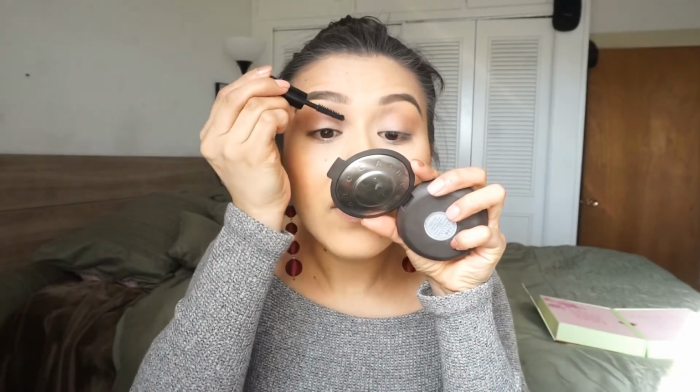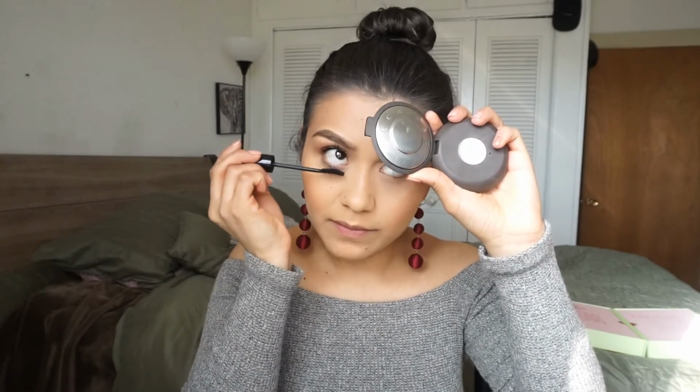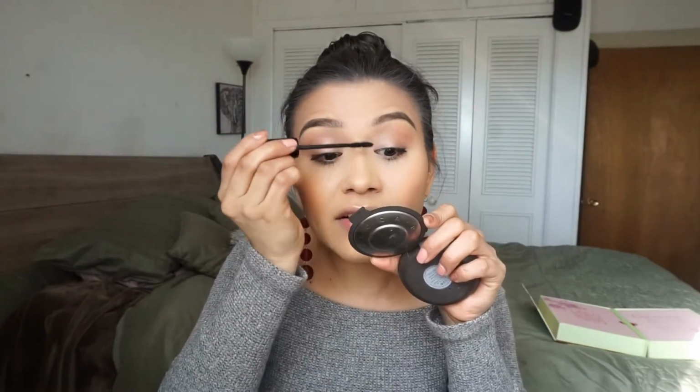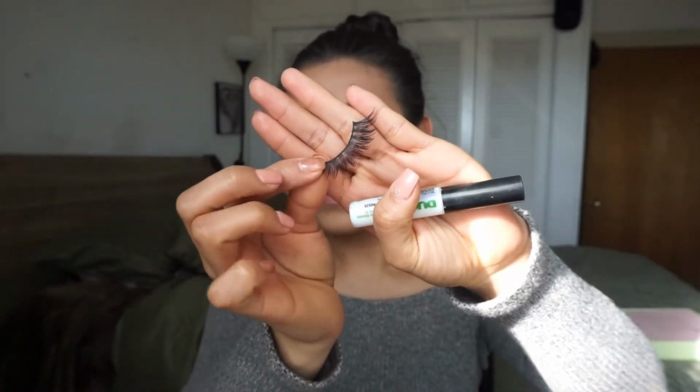Applying mascara, but you guys already know how to do this, so I'm not gonna tell y'all the right or wrong way to apply mascara. And for me personally, I can't do a simple look without lashes because, well, I love lashes. Super nice and pretty. And yeah, I love them.